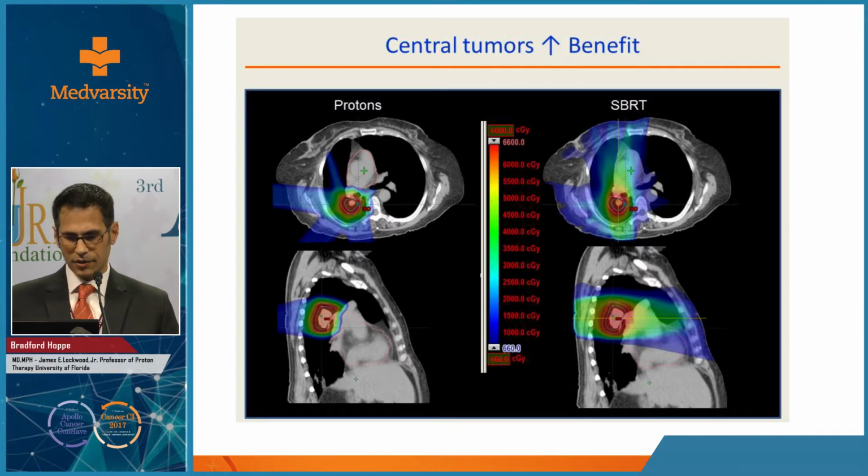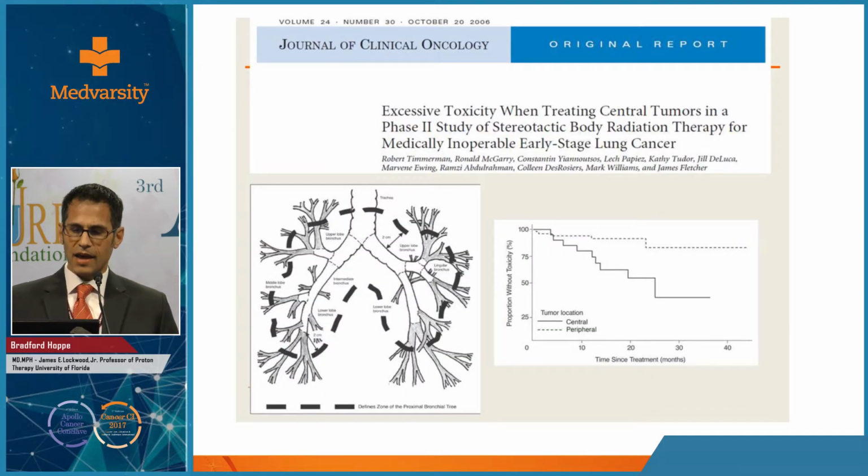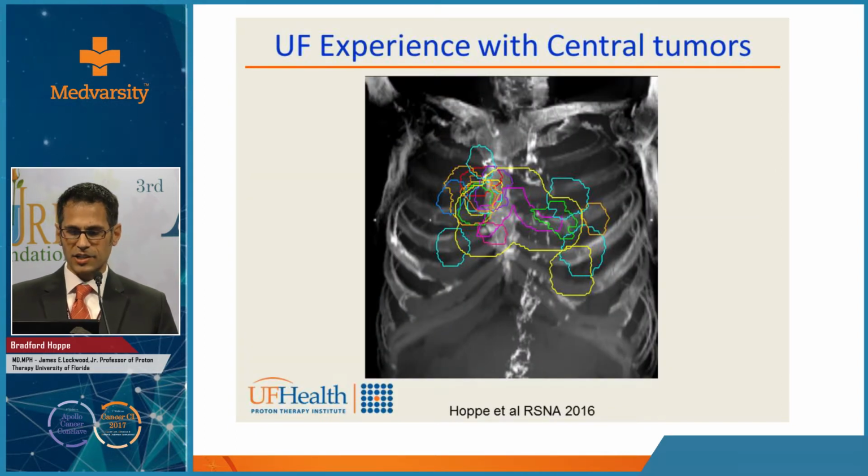And then for centrally located tumors, you can see that you're going to have a benefit for these patients. You can see the protons on the left, SBRT on the right. The low-dose bath in blue is much more significant in the SBRT plan versus the proton-based plan. Here we're able to use the mediastinum and spine as a backstop for protons, as opposed to SBRT, where you're having to push the dose away from the esophagus, which ends up pushing it into the ipsilateral area of the lung.